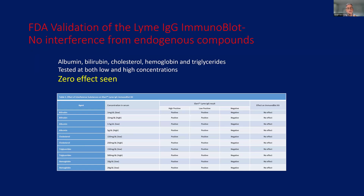And finally, just like with IgM, the IgG ImmunoBlot was tested with different blood substances to see if there's interference. Albumin, bilirubin, cholesterol, hemoglobin, and triglycerides, tested at low and high concentrations, had 0 effect on the accuracy of the test. So there's no interference.